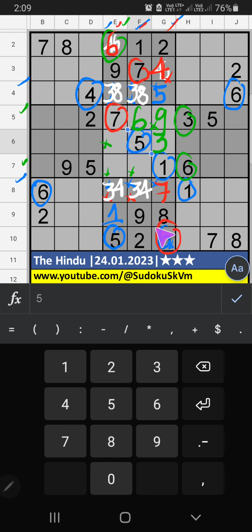Column F, we have 2. So 2 can't come in the cell. 2 will come in any one of the cells. We will confirm later. 5th row, 3 numbers are remaining. 1, 8, 4. Column J, column C, we have 8. So 8 can't come in these cells. Then 8 is confirmed here. Then only 2 numbers are remaining, 1 and 4. It will come in another 2 cells.